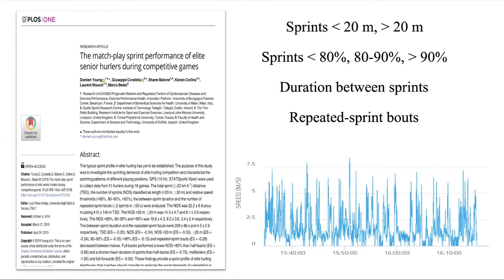And that is, we defined as how many sprints occurred back to back, so two sprints within 60 seconds. Now, the criteria for a sprint was that the player must be running over 6.1 meters per second and hold it for at least 1 second. So what you as a strength and conditioning coach need to figure out is how long it takes your players to reach this sprint threshold.